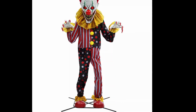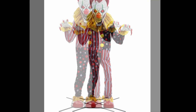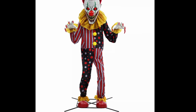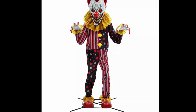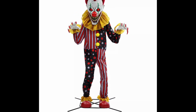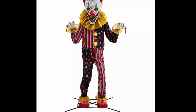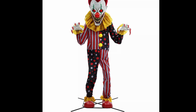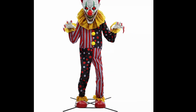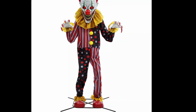So I want to mention this because this is really important. This is a limited item, meaning it is in select Halloween City stores only. It is not going to Party City, and it's not going to Party City Online. It is only going to select Halloween City stores. And I really wanted to express that before I continue.